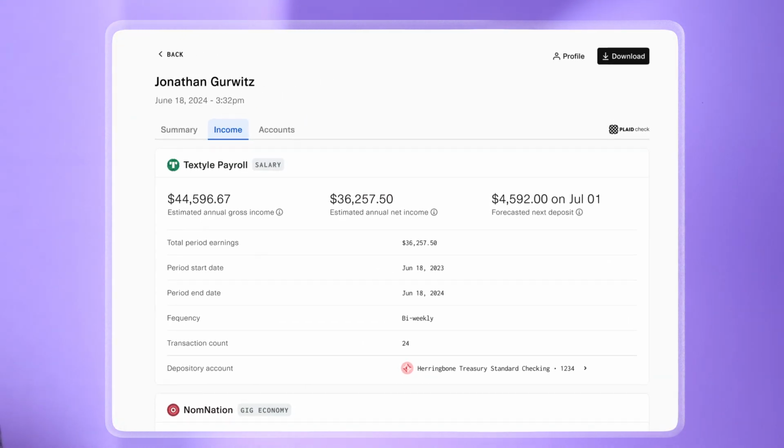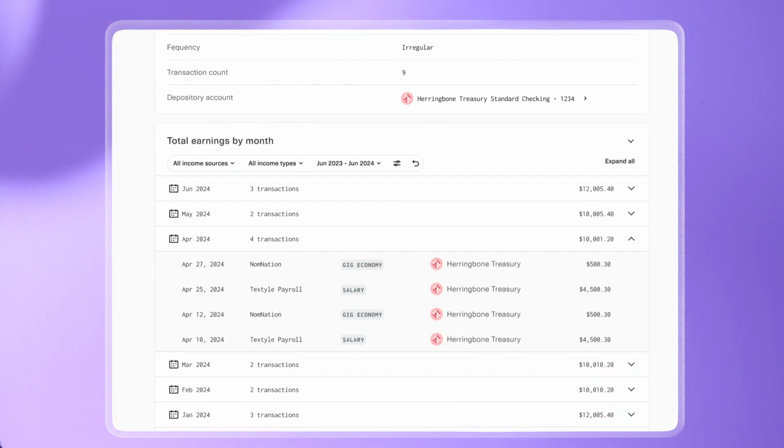Next, Ascend wants to dive deeper and verify my income. They want to know where my income is coming from, which jobs, what types of income, how much, both gross and net, how frequent are the paychecks. They review all of this information, summarized into insights and available in the dashboard. Under the hood, these income insights are generated by models built on top of the Plaid network and are based on Plaid's years of experience powering verifications for lenders.